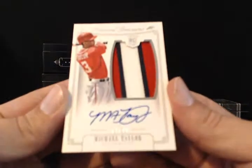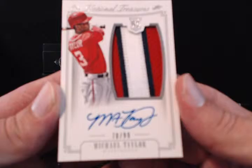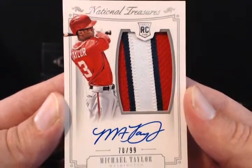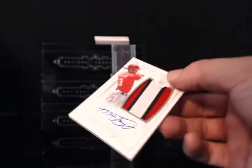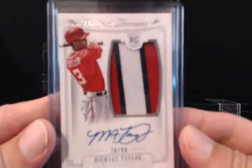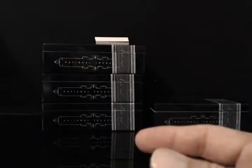Next up, Michael Taylor. RPA 78 of 99 on card. 1-2-3 color. 78 of 99 for Washington. The Nats. That's going to Florida. Damn, there hadn't been any Cubs for my man Florida. Michael, I suck. Taylor, does he really suck? I don't have a clue.